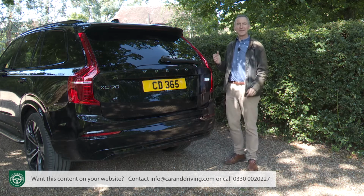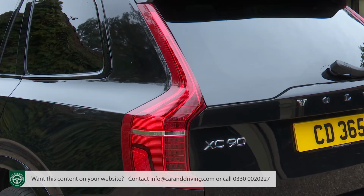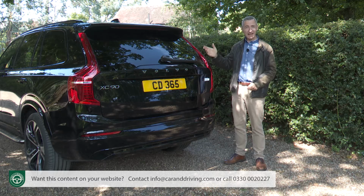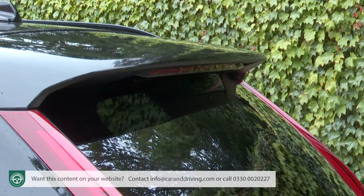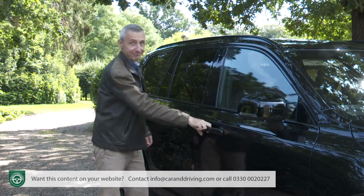Move to the rear and there's a look here that, if you know your luxury SUVs, could only belong to an XC90, thanks to these 3D tail lights which emphasise the distinct body shoulder line and border the tailgate, and they flow up into this smart roof mounted spoiler. Time to take a look inside.